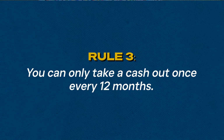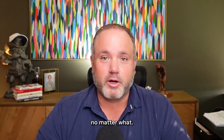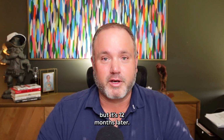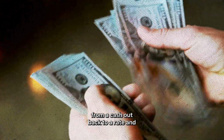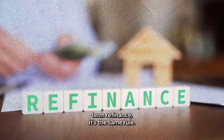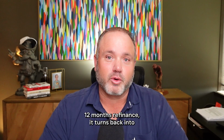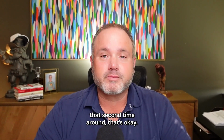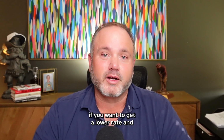And that takes me to the next rule: you can only take a cash out once every 12 months. So once you do a cash out, you're in that loan for the next 12 months, no matter what. If you want to do another loan and take cash out, you can do that, but it's 12 months later. Or if you want to change that loan from a cash out back to a rate and term refinance, it's the same rule. After 12 months, it turns back into a rate and term loan at that point. So if you didn't need cash out that second time around, that's okay. Just turn it back into the rate and term if you wanted to get a lower rate and a lower payment.